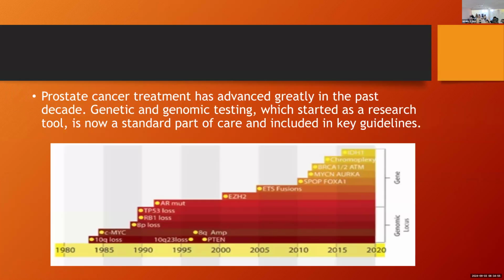Prostate cancer treatment has advanced greatly in the past decade. Genetic and genomic testing, which started as a research tool, is now a standard part of care and included in key guidelines. It started with the discovery of the association of 10q loss in 1985, and now we are in an era where we can easily locate the gene associated with the mutations.